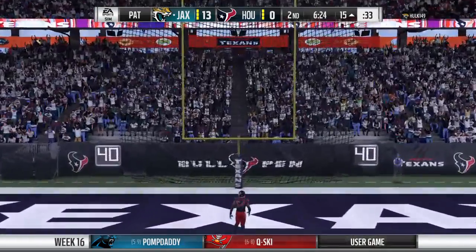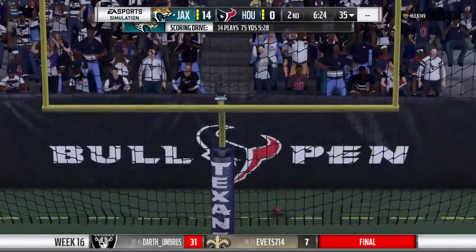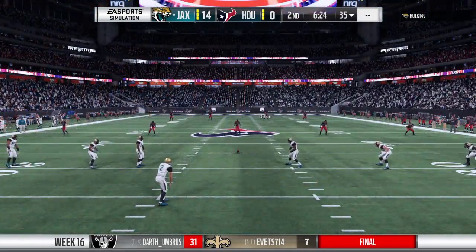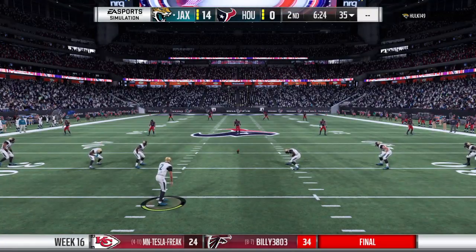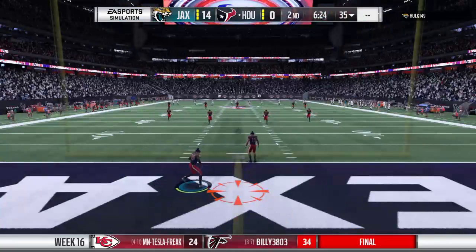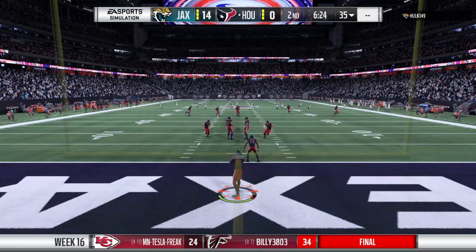So he's able to sneak it in, and credit to the guys up front. Oh, without a doubt, because they have the leverage on this play. We always talk about low man wins and one-on-one battles. That's exactly what happened there. Their offensive line, lower than the defensive front.